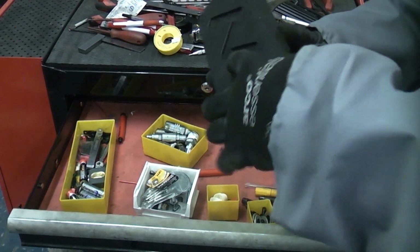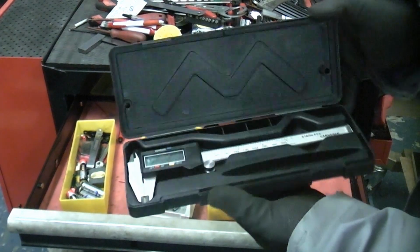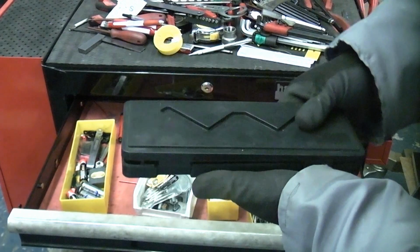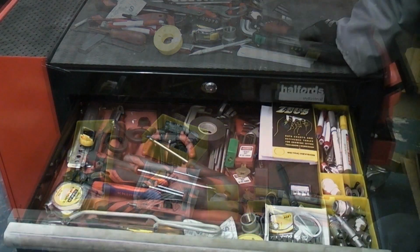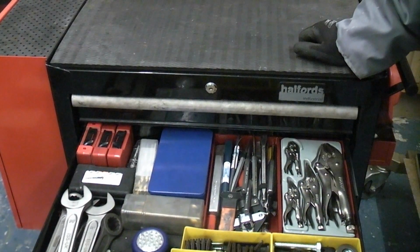And then in here we have the digital vernier, which is useful if you need to do any accurate measuring. So that's the first drawer done. We're now on to the second drawer.